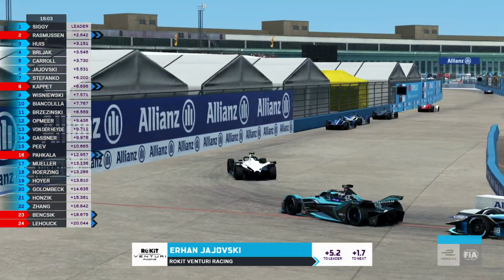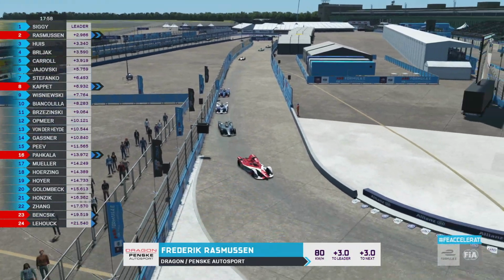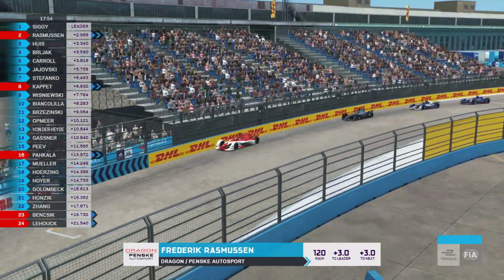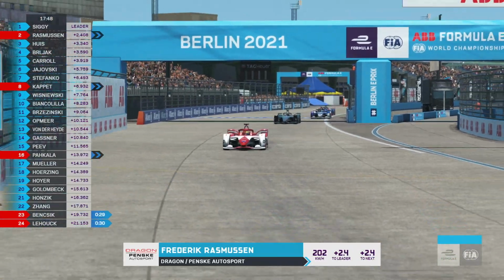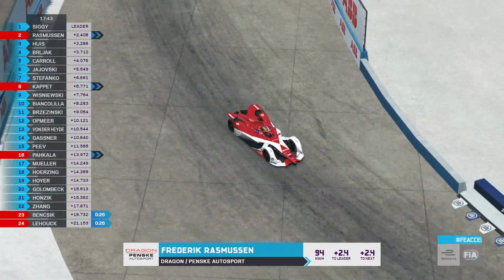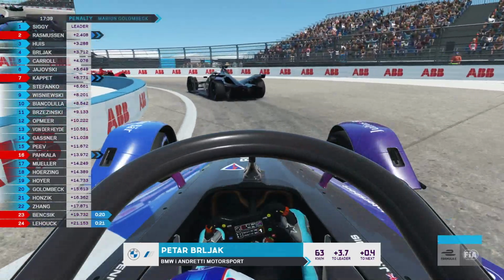Peter Berliak is right up behind Huis, and then Carroll is right up behind Berliak. So this is the order of 2nd, 3rd, 4th, 5th. Rasmussen, Huis, Berliak, Carroll, all right together, but Siggy and Rasmussen have both used one of their attack modes. Yeah, I think Siggy's used his attack mode to make a bit of a gap. Now he's got nearly a 2.5 second gap. So now he can just drive cleanly and focus on the energy management.